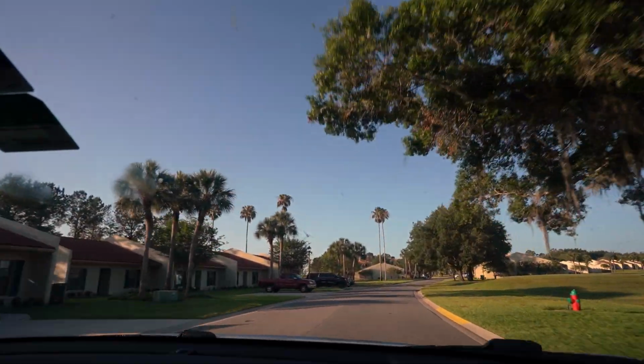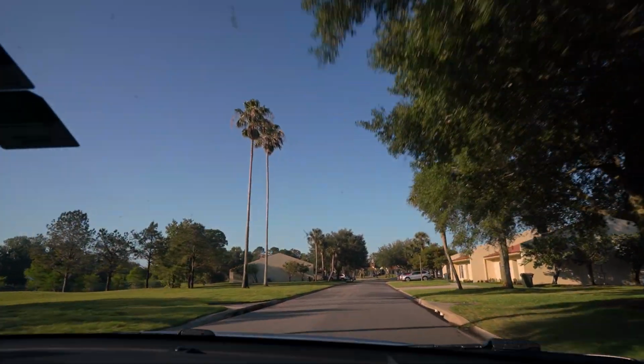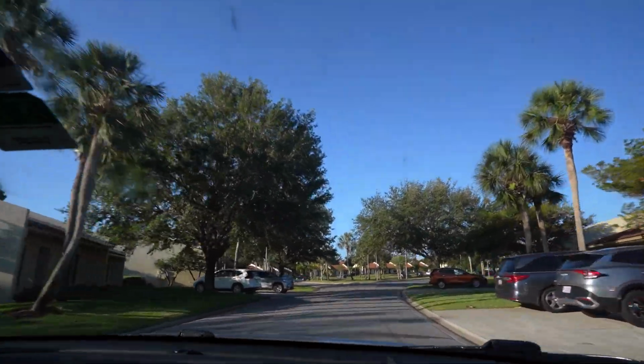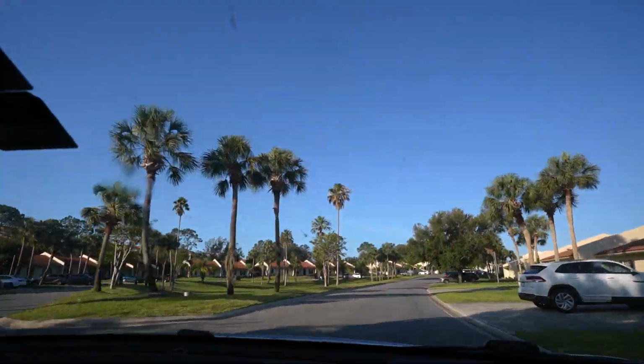Alrighty, so starting off, we are actually in Horizon West, Florida. This is Holiday Inn Club Vacation Orange. We are in the west side of Holiday Inn Club Vacation Orange here. And as you can see, I'm just kind of driving towards the actual exit to leave the area.